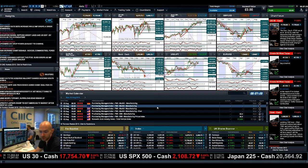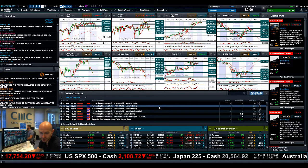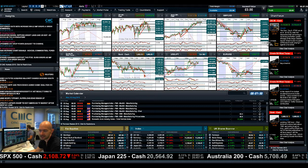So I guess most people are probably looking at commodities today as the sell-off in China begins to accelerate. Not a huge amount happening in FX, but commodities is probably where most of the action is today.